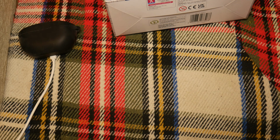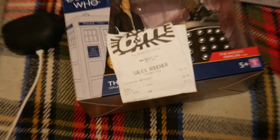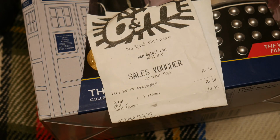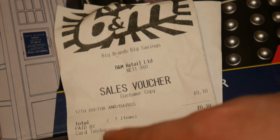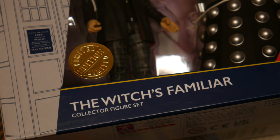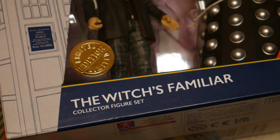Now, if you've been following me on Twitter, then you'll have already seen this. I'll just show you the one for this one, but I've got a separate receipt for both of them since I bought them separately. There we go. So, this shows this. Sales voucher. 10 pence. 10 pence.